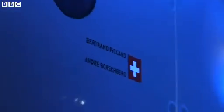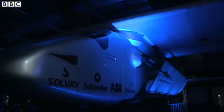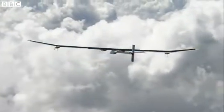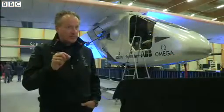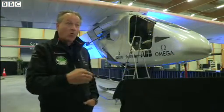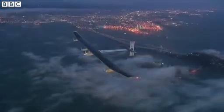It's very special to fly an airplane like Solar Impulse, because you can take off with empty batteries in the morning. You can fly the entire day, climb to 9,000 meters, which is the altitude of the airliners, and at the same time fill up completely the batteries. So in the evening you have the choice either to land and you can give this energy to the grid, or to fly through the night. And that's also, of course, very special.